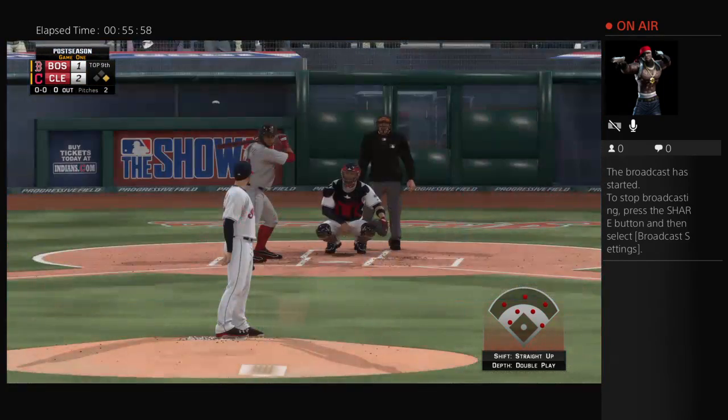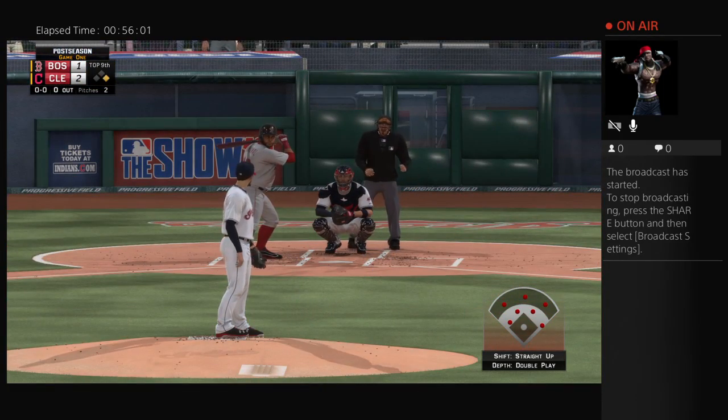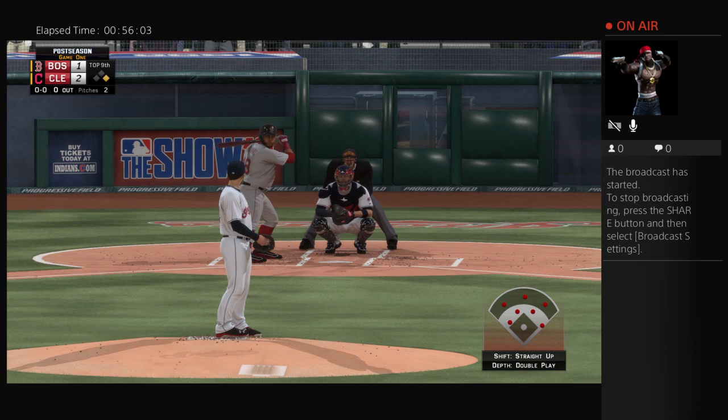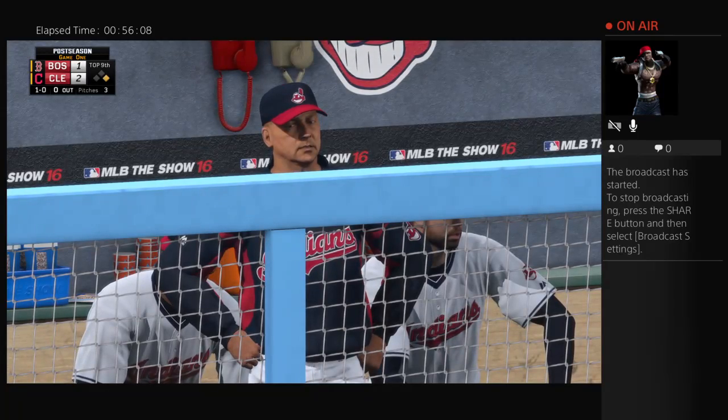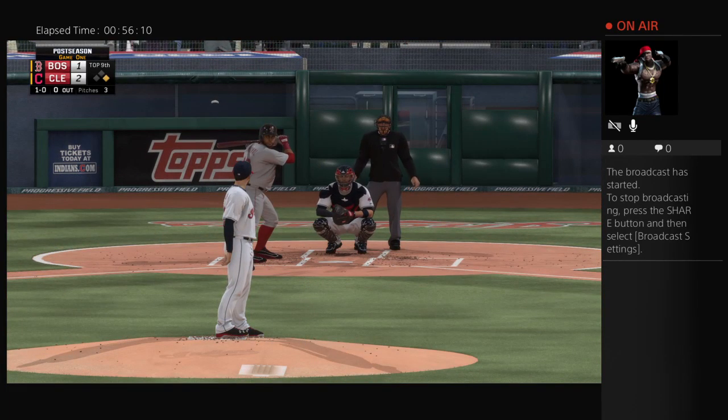Pablo Sandoval comes to the plate now with the tying run at first, so he'll be looking to drive a ball into the gap here. Allen's ready. Here comes the first pitch. First offering to him stays upstairs. It's a ball and no strike.